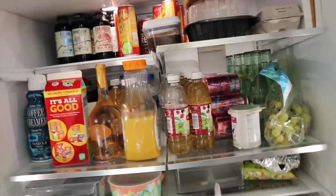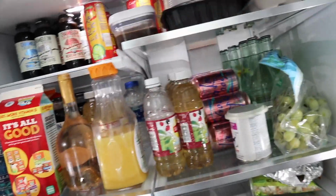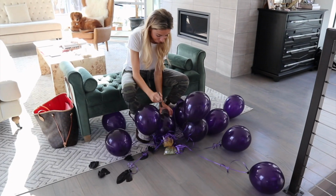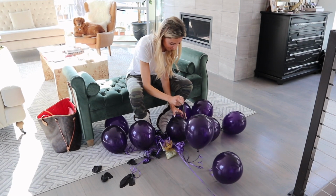Our fridge situation weighs heavily on the drink side of things because we do a lot of Trader Joe's and meals that are kind of already prepared. And so we weigh heavily on the drinks. Oh my gosh. You're so mad this morning.